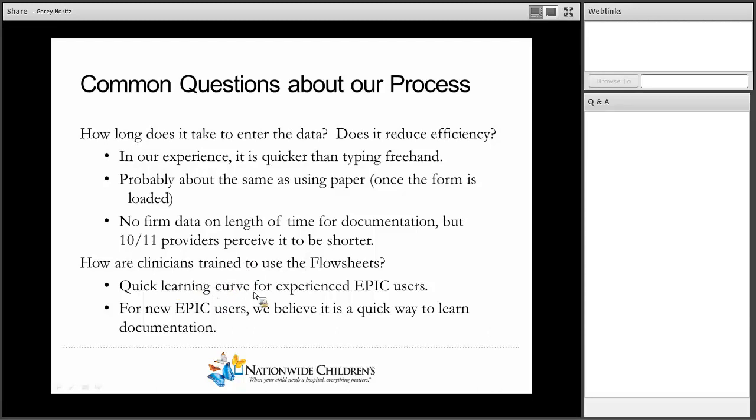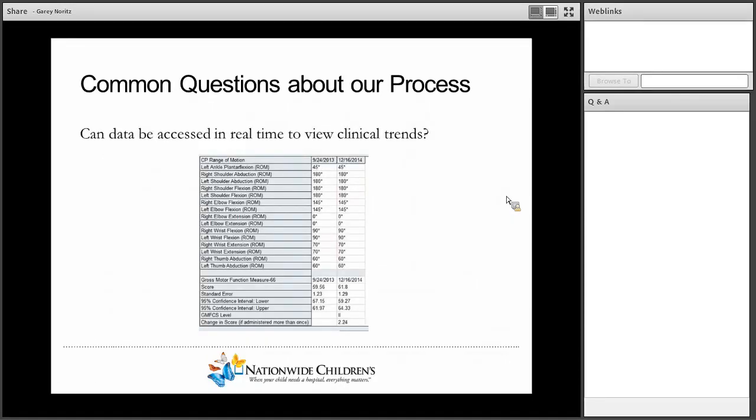How are clinicians trained to use the flow sheets? For those of us who were experienced Epic users before this started, it was really very quick. And for people that aren't Epic users, we think it's actually a quick way to learn and jump into Epic documentation. Can data be accessed in real time to view clinical trends? The answer to that is yes. And so here's an example of an actual patient from the clinic where I pulled out 2 different years of their ranges of motion and their GMFM measure. And you can see what they did over time.